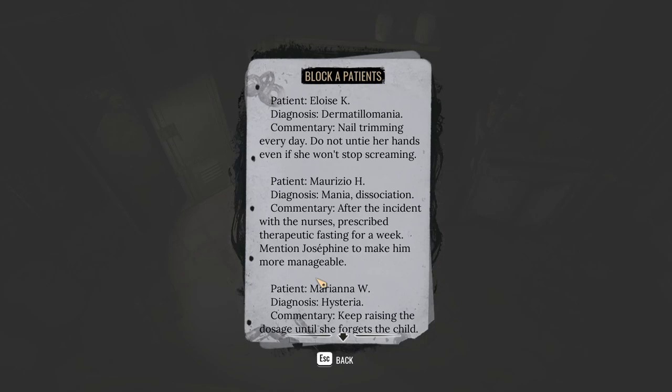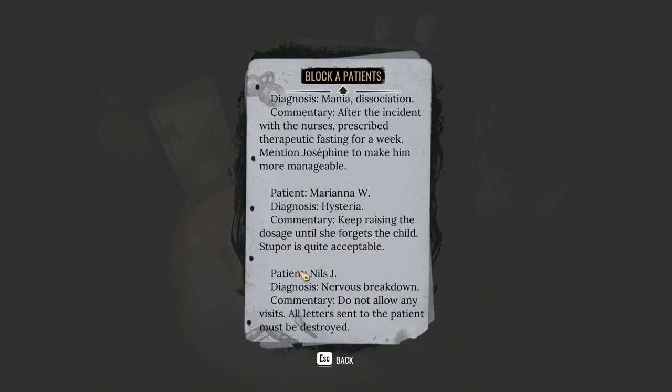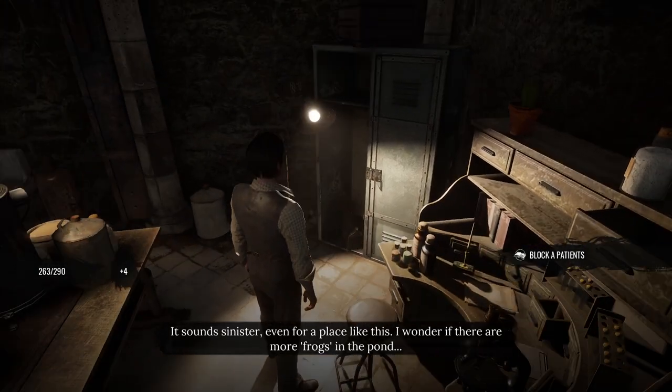All right, some patient information. Eloise K. Dermatillomania. Nail trimming every day. Do not untie her hands, even if she won't stop screaming. So I'd say compulsive itching. Marizio H. Mania. Disassociation. Commentary after the incident with the nurses. Prescribed therapeutic fasting for a week. Mentioned Josephine to make him more manageable. Mariana W., hysteria. Keep raising the dosage until she forgets the child. Stupor is quite acceptable. My goodness. Nils J., nervous breakdown. Do not allow any visits. All letters sent to the patient must be destroyed. I wonder if there are more frogs in the pond.